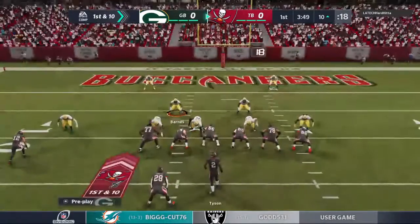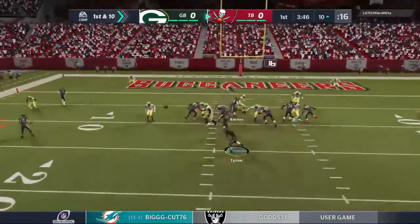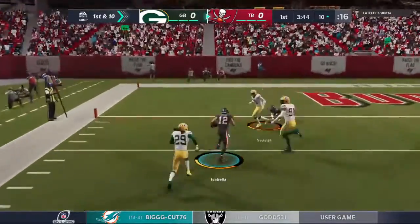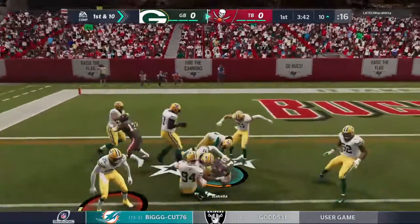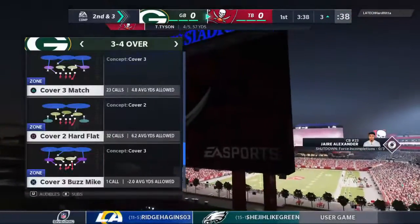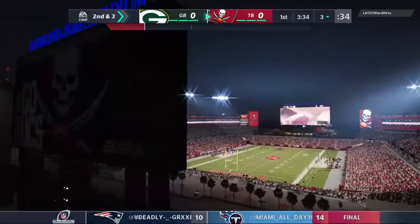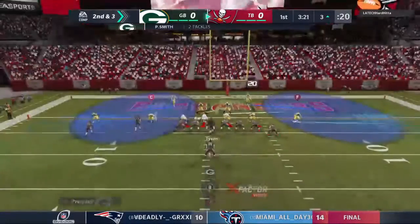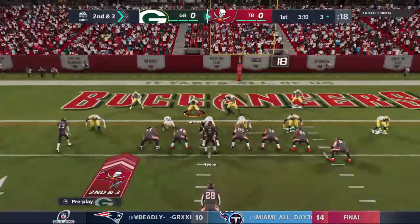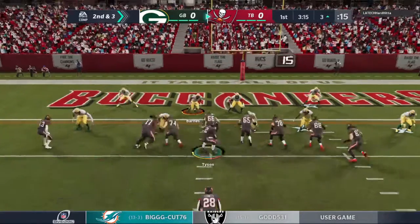Now another first and 10. A quick throw complete out to Isabella. And he'll be brought down here at the 3-yard line. 7 yards to pick up there. Zero hesitation that time. That was get ball, throw ball. Yeah, turn into a smoke route. If you see the coverage off the receiver, doesn't matter whether you call it a run or not. Just take the ball, get it out to him.